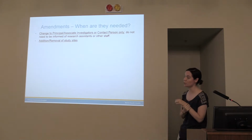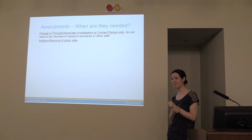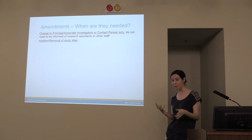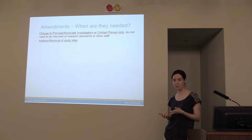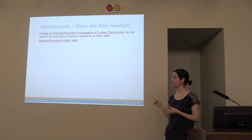Another one is addition or removal of study sites. So as you get going, particularly the case we get a lot with some of the bigger studies, is you might be finding that recruitment's really slow. You're not getting the numbers or the targets that you thought. So you're like, okay, one way we might manage that is we might take on new sites, might get other hospitals involved to see if we can get our recruitment numbers up, which is fine. So you need to let us know.